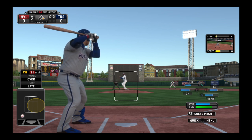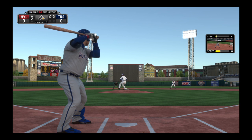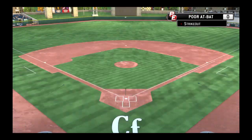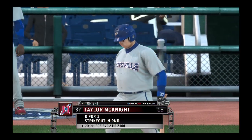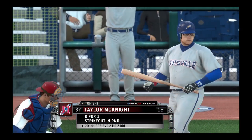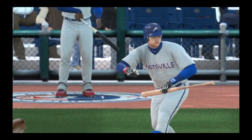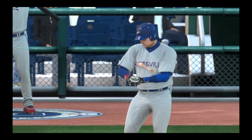It was kind of a delayed swing right there. He looked like he had to wait to see if it was going to be anywhere close, and now he's in a big hole. And here's a curveball looked at. Strike 3 called, and that's the first out of the inning. Now batting, the first baseman, Taylor McKnight will get another shot. Called out on strikes his first time around.